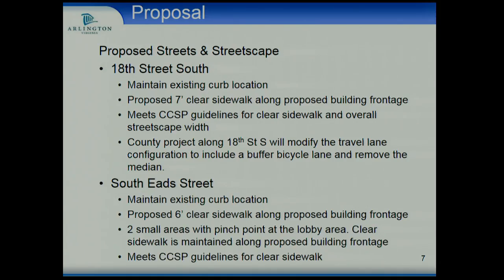And again, just to walk us through the streets, looking at 18th Street, they are maintaining the existing curb location. The sector plan does call for a 6-foot minimum clear sidewalk. They are proposing a 7-foot clear sidewalk along the building frontage. And this is, again, mentioned numerous times during SPRC due to the volume of pedestrians. They would like to see an increased sidewalk, and so that's how we know 7 feet instead of 6. This does meet all the Crystal City Sector Plan guidelines for the clear sidewalks and then the overall streetscape width.